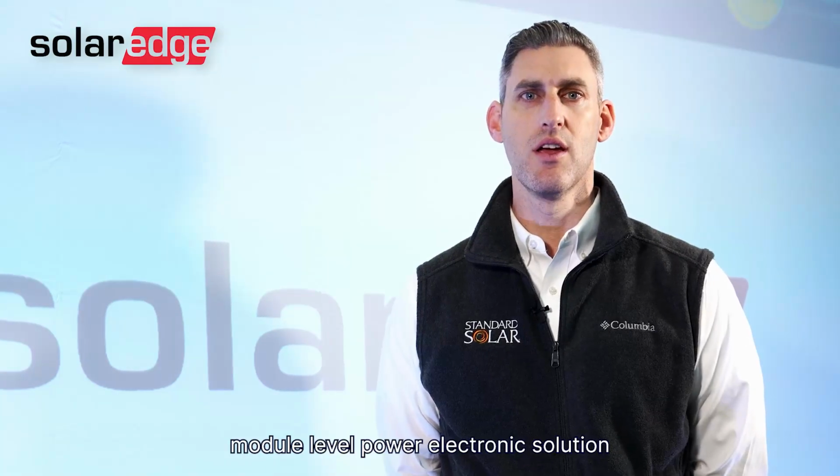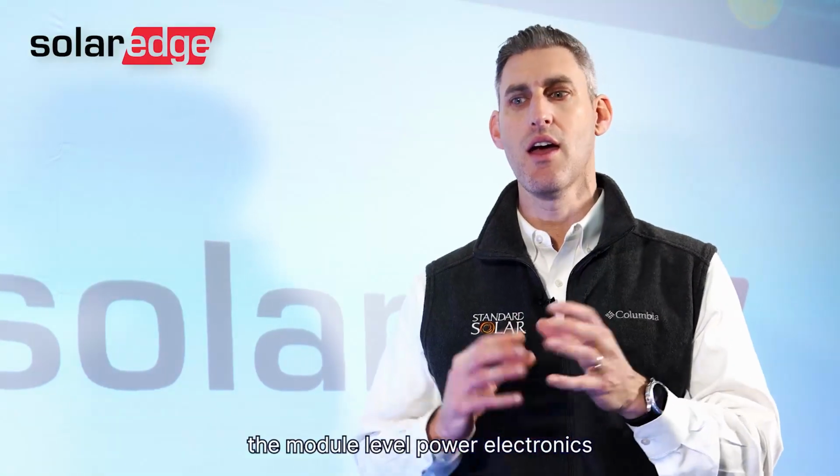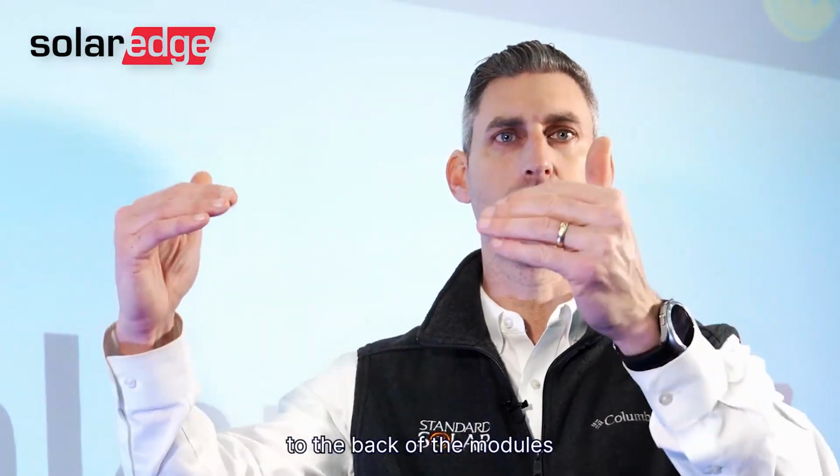We're using a module-level power electronic solution that has capability to shut down power all the way to the back of the module. It has temperature sensors built into the module-level power electronics, and it detects issues before they happen and shuts down systems from a flick of one switch at one main point on the building. You have cables that have no voltage all the way to the back of the modules. It's just a much safer system.